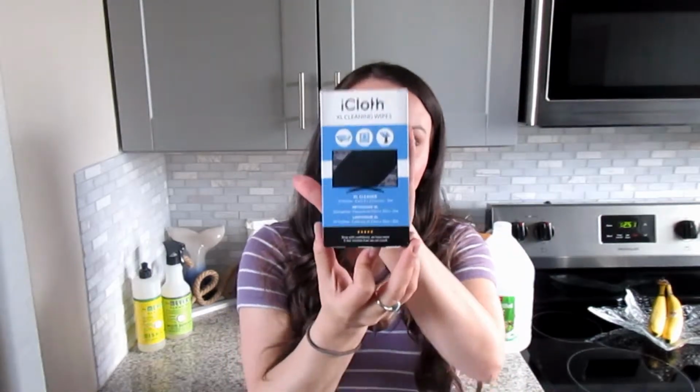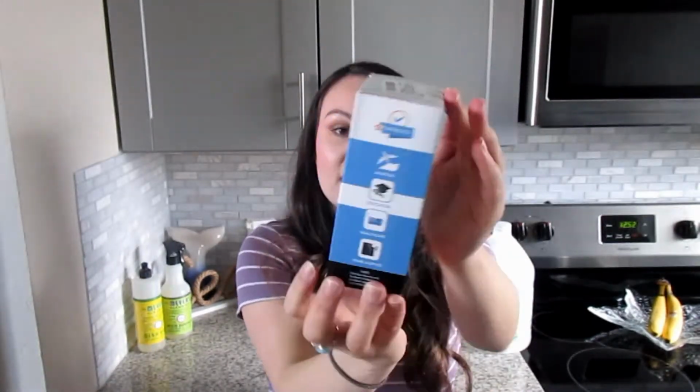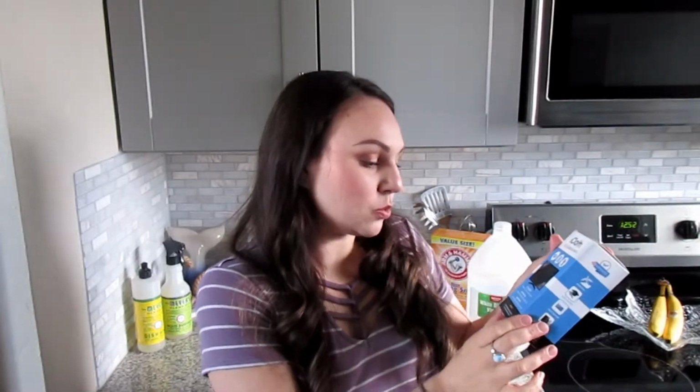Then my boyfriend, because he was so mad one day thinking our son ruined his TV, went on Amazon and he found this eye cloth. This stuff is amazing. Our TV looks brand new. You cannot see one single smudge, and that was just after one use. So I will just read this here.